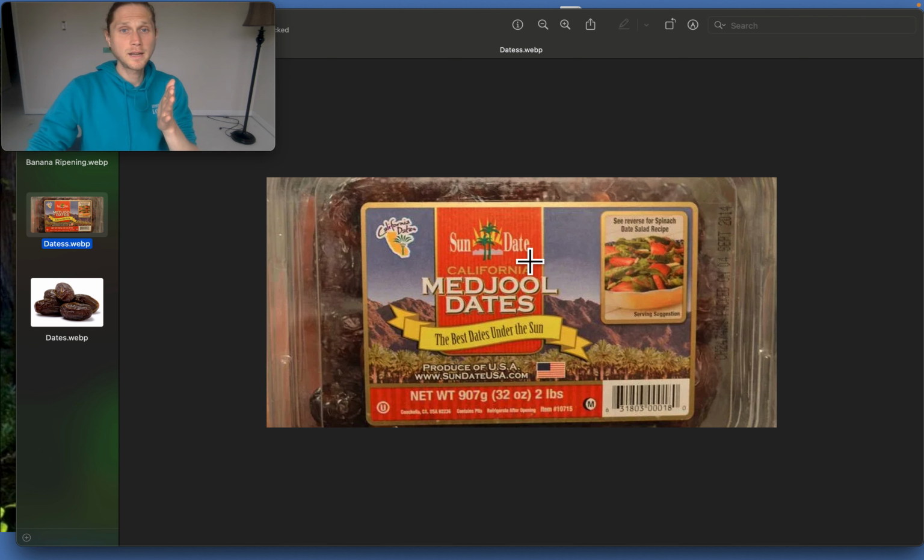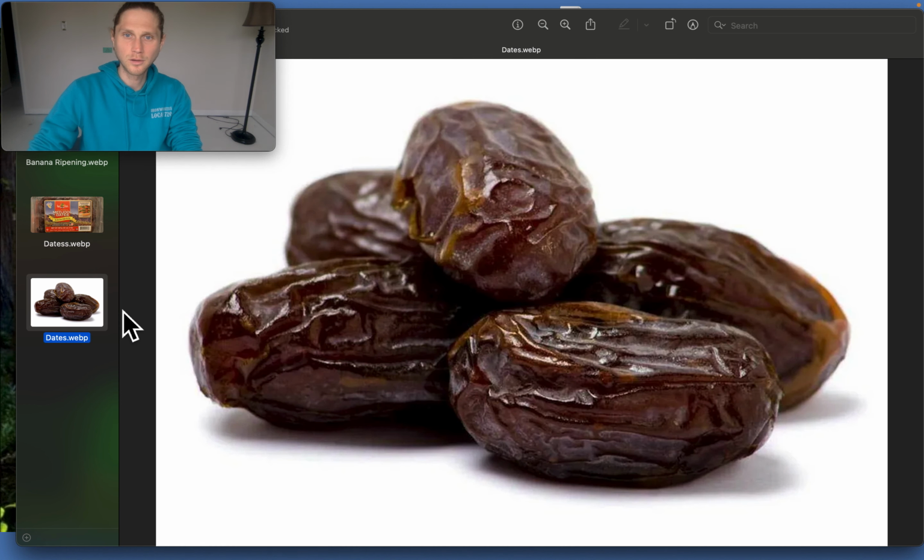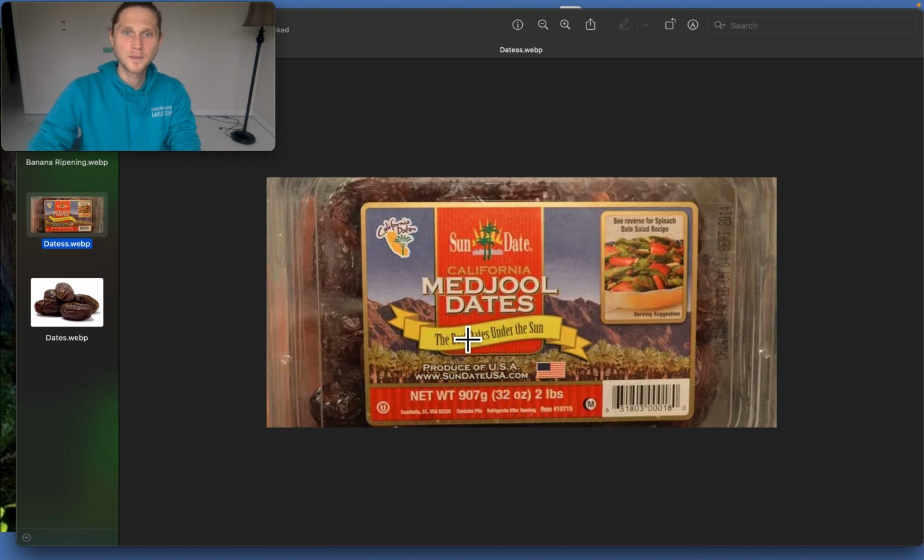The other thing that's going to really help you when you're transitioning to the raw diet are Medjool dates. Because again, you can buy these right away. They're really sweet. Dates and bananas are going to get you through the transition. I'm telling you, they're going to be so helpful if you're trying to transition to a raw lifestyle. If you've never bought dates, that's kind of what they look like. They're super tasty.